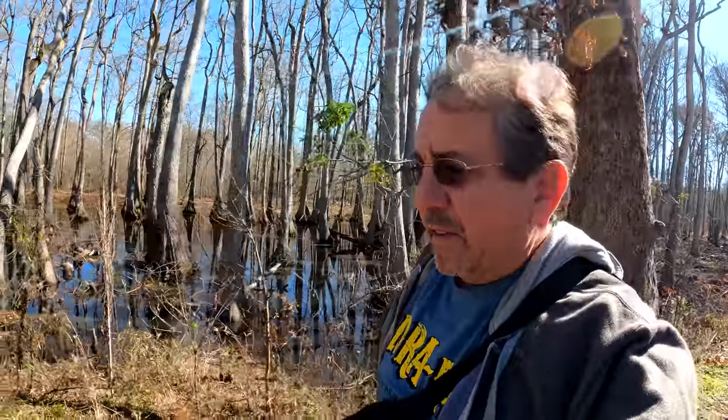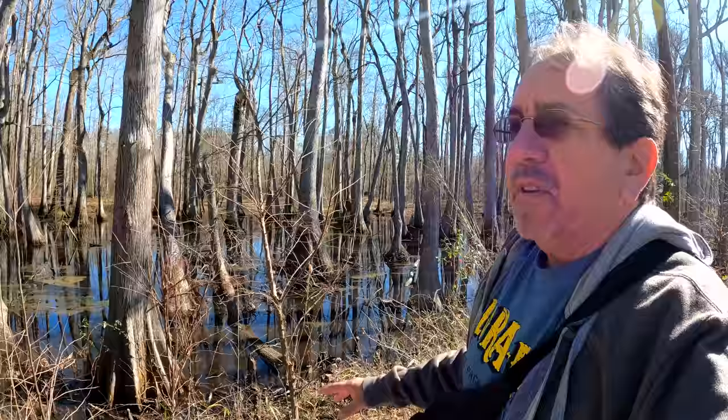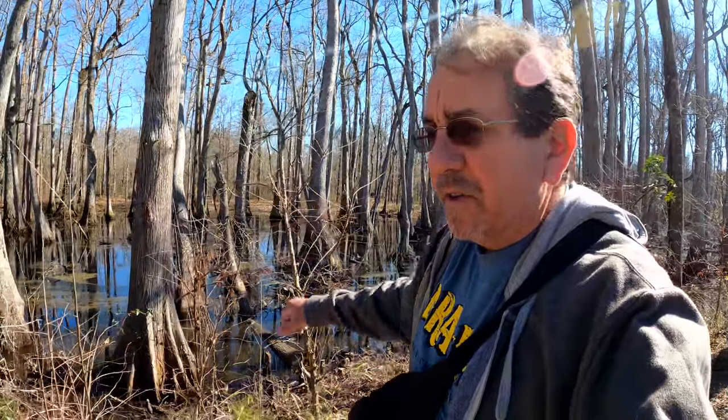Well, that was a very nice little hike. Beautiful, beautiful cypress swamp here. And I've seen cypress in Florida, but these are much larger, I think.